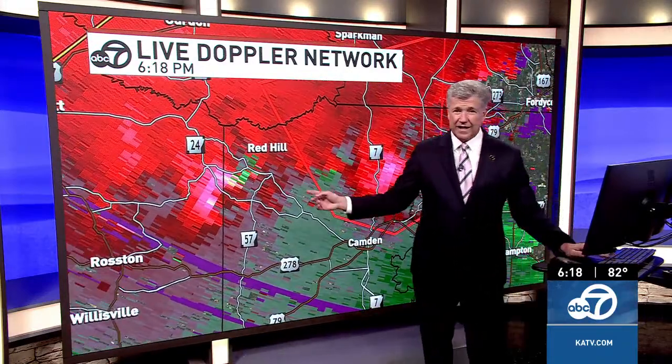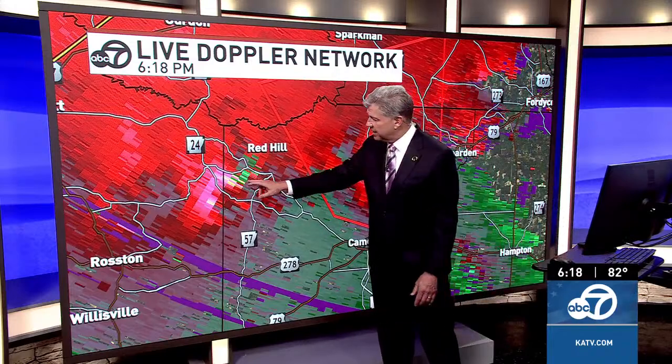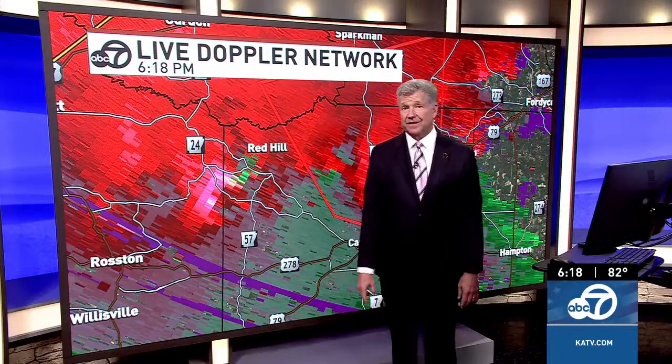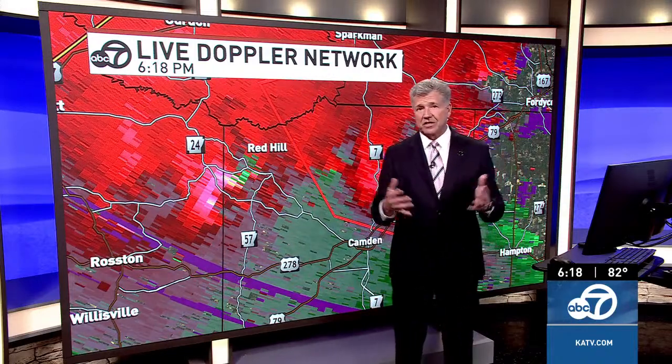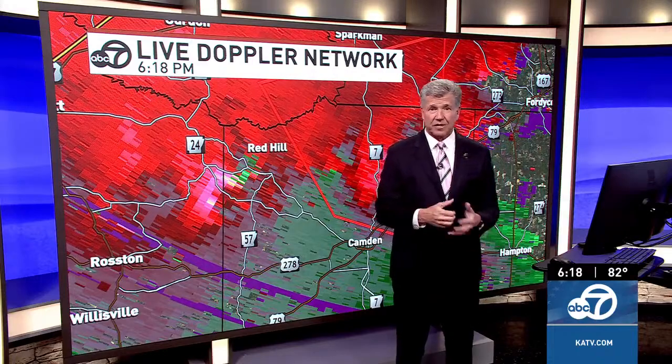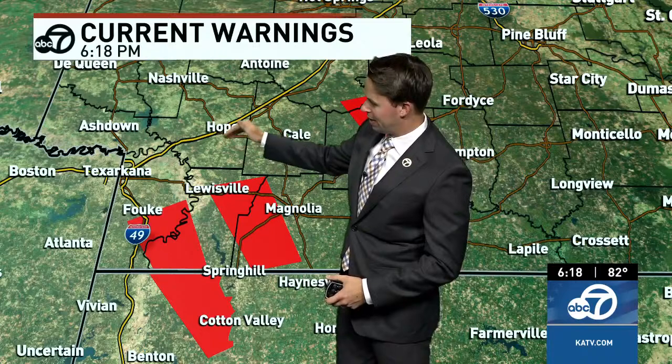And the one over around Red Hill on the west side of the county, still kind of a messy look there. But I think there is still the possibility that there could be some rotation within that. The storm is rotating. I think the Weather Service says they don't think it's rotating down to the ground yet. That's right. If it's weak rotation, they don't put a tornado warning on it. And so, on that note, the tornado warning that was in effect for Nevada and Hempstead counties has been canceled.